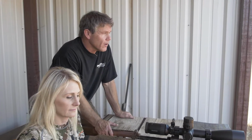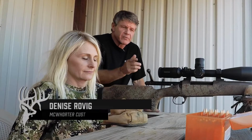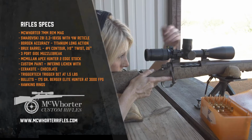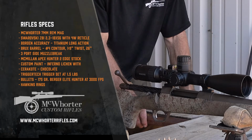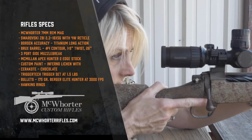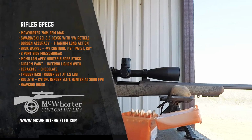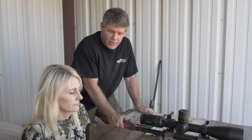Well, Denise is getting ready to shoot her 7 mag. She killed a whole bunch of stuff with it last year, and I didn't feel like building a new gun this year. This one's got some good luck, and anyway, this one's built on a Borden titanium action. It's got a Brux number 4, 26 inches, with a 3-port side muzzle brake. It's got our Apex Hunter 2 Edge stock, made for us exclusively by Macmillan, and a Trigger Tech trigger in there at 1.5 pounds. This one also has Hawkins 25 MOA rings on it, and a Swarovski X5i 3.5 to 18 by 50 with a BRX reticle.